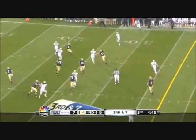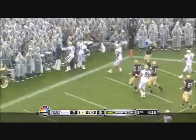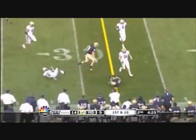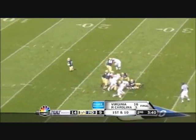Tries to get it to Allen, and that could be a backward pass. If it's a backward pass, it'll be a Husky touchdown. There was no way he was going to complete it, and that's when he should have zipped it into the stands. This one zips to Armando Allen. Looks at the opposing defense as well, just to see if he can pick anything up as a tip.